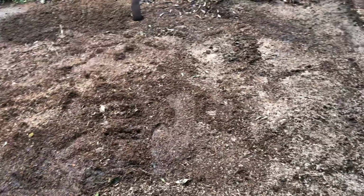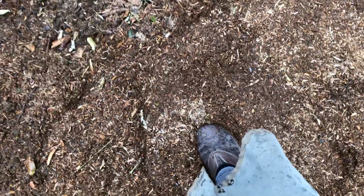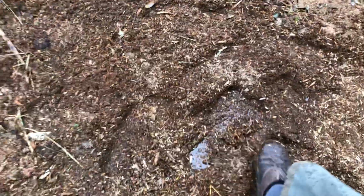So anyways, it's not the ideal situation, but it is way better than nothing else, and it will work just fine, just dumping tons and tons on top of a flooded area. Now you may want to step on it because I can feel some water underneath. Until this soaks it up, it's a little bit squishy with water. There, you can see the water coming up. So that just means that you need to pack this down, let it absorb, and then put some more pine fines on top. I recommend at least 6 inches of pine fines. If you just sprinkle some onto a puddle, all it's going to do is float on top. It's not going to do anything.